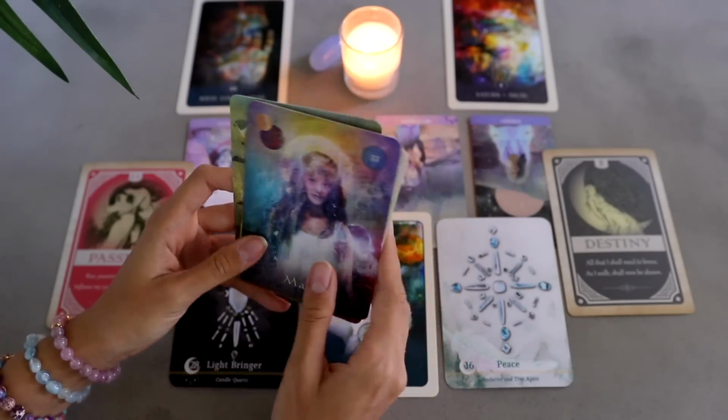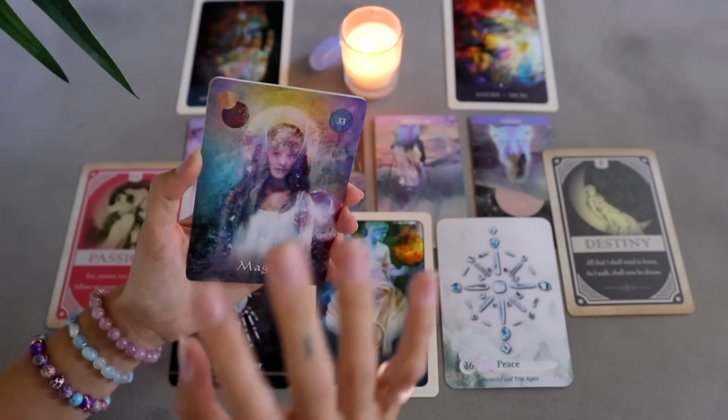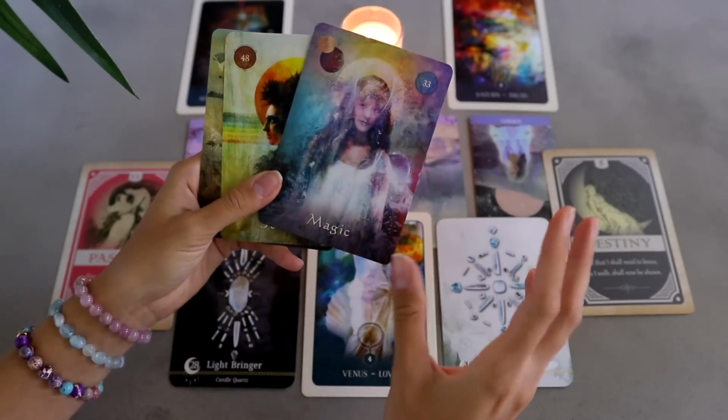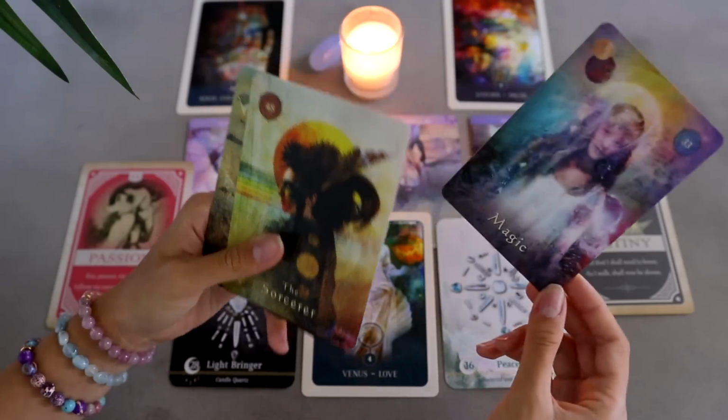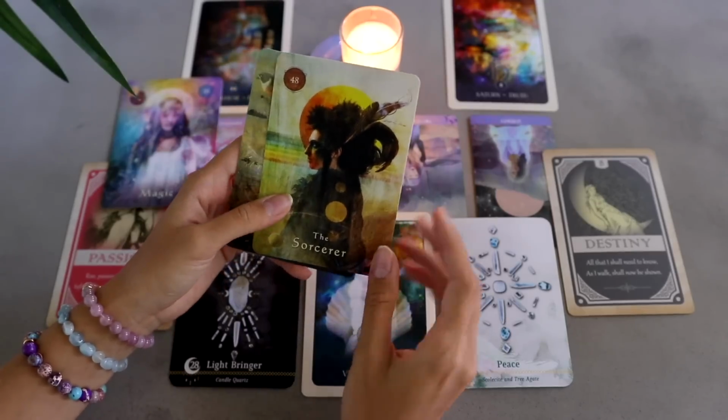I know you guys have probably been through some pretty harder stuff in the beginning, but you're really here to lighten up the magic of the world, to be that light bringer, to bring in lots of really good feeling energy into this planet, and to really help people. Ooh, and then we have the sorcerer.